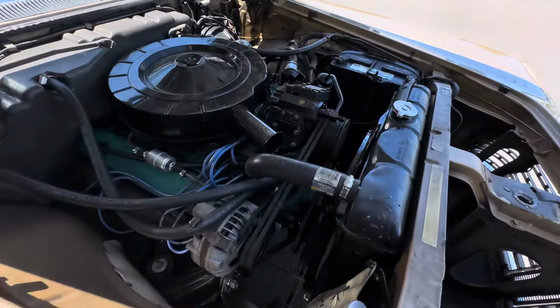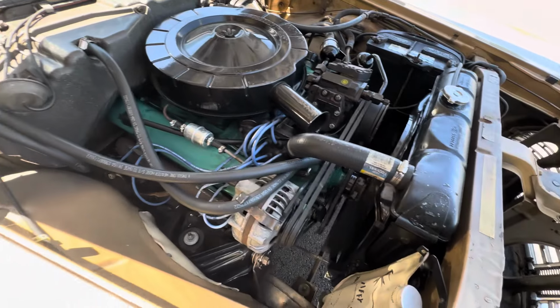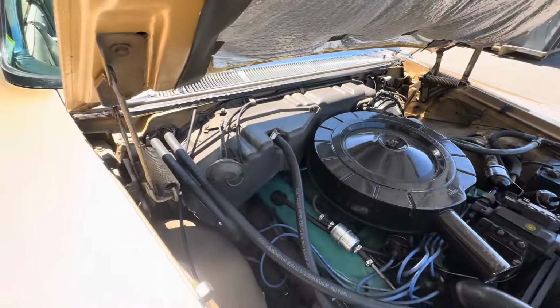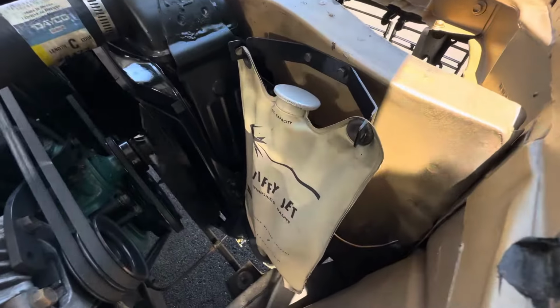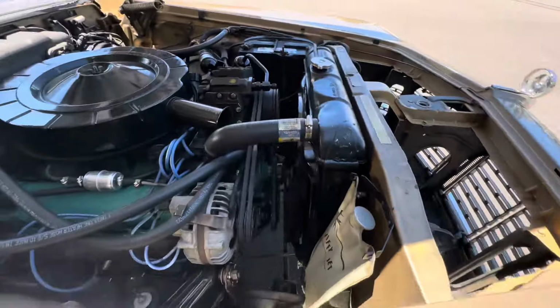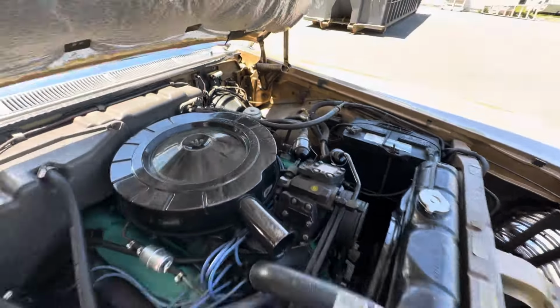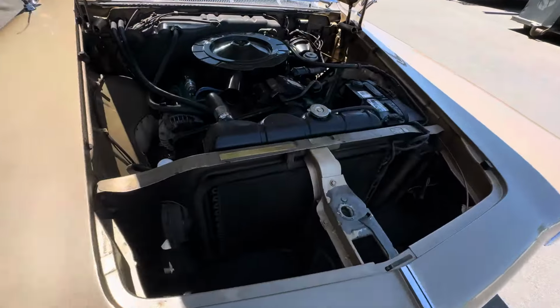The car has always been well maintained. The most recent owner drives this car regularly, takes it to car shows and cruise nights where it's a big hit to be seen. He's probably the only one there with a forward-look Imperial. Jiffy Jet windshield washers. There's that AC compressor that is hooked up. The AC is completely plumbed. Nice, smooth running 413 V8 engine.